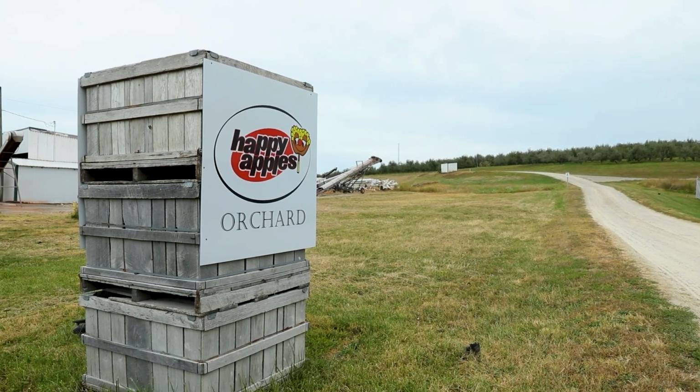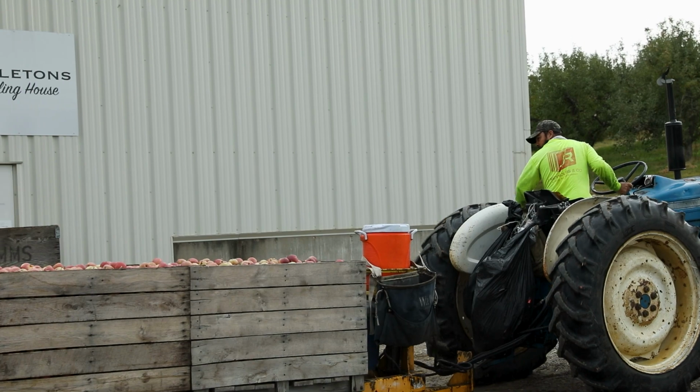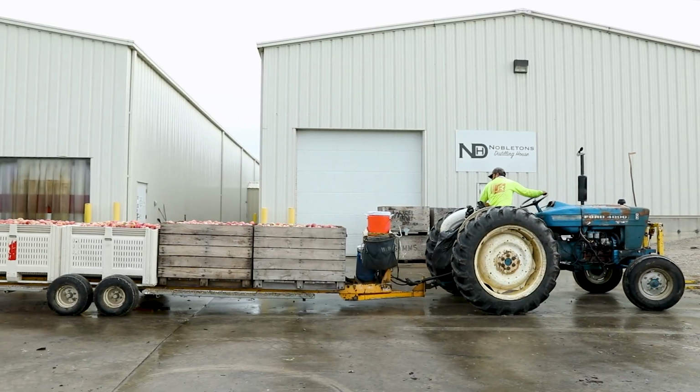So we grow and pack fresh apples at our orchard here in Marthasville. We bag fresh apples, we sort them into candy apples for our caramel apple use. We also produce fresh cider here for some of our bulk customers as well.